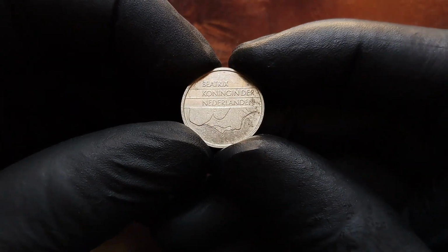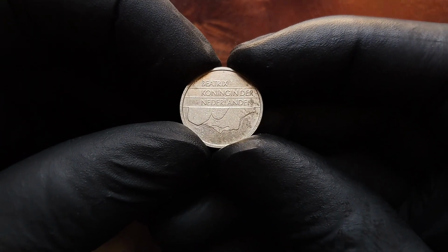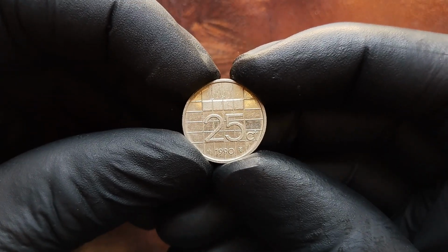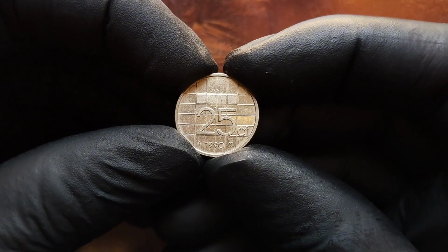Their extreme scarcity and cultural relevance ensure that if another piece were to appear on the market, it could potentially exceed the previous record. For collectors, it's not just about the investment but the prestige of owning a tangible piece of Dutch royal and monetary history.